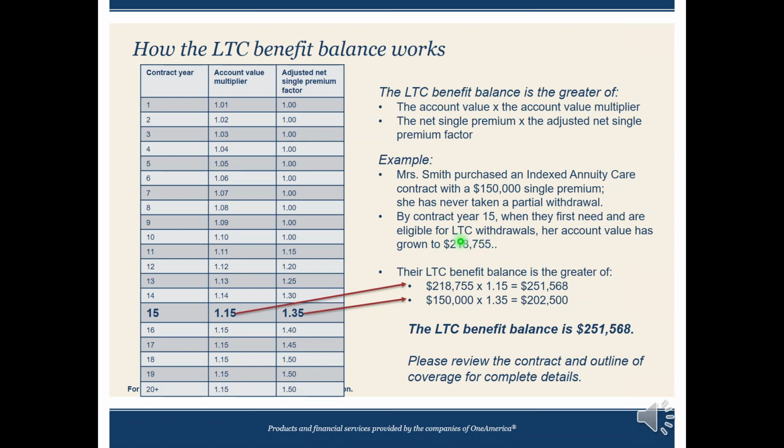that 15-year time frame, based on her crediting strategies and a robust S&P. Well, we run that same account value at that point through a different formula. It's the same year 15 here, but it's a different formula. And whichever of these is higher, that's what would be paid out to her. So this is the payout in year 15. And of course, you can see between those two that the account value actually would be quite a bit more.